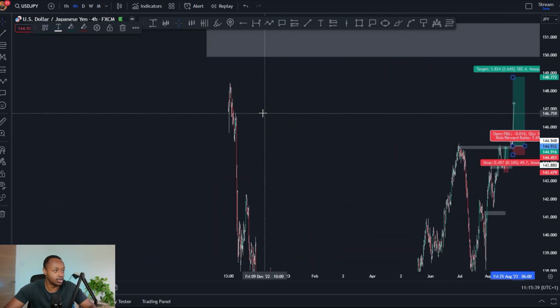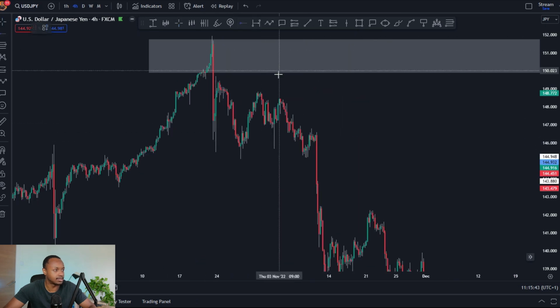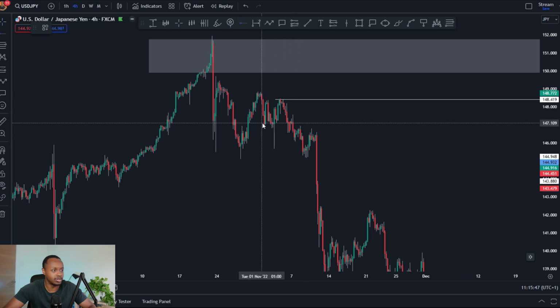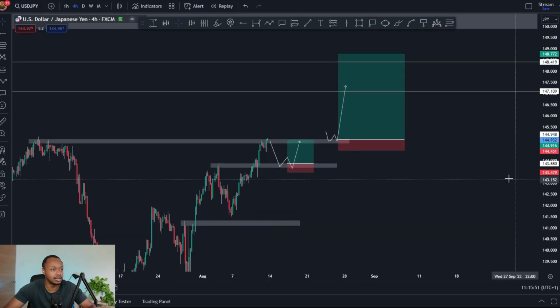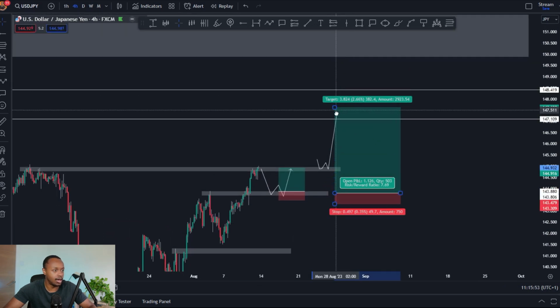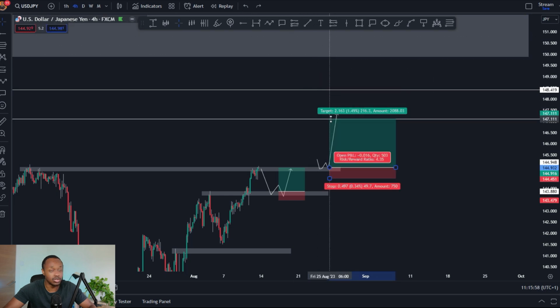In terms of the target for the trade, we could be looking at areas such as this high over here. We could be looking at areas around here, 147-ish. These look like good targets as well. Still some decent distance. To that area there, we're looking at about 200 pips, and in that area there, 300 pips. So still a lot of mileage on that trade.